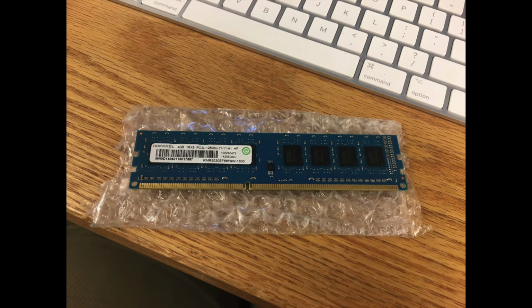So, I ordered that other stick of RAM. And it still didn't work. So, yeah. Here's the stick of RAM. It worked by itself, but still, it glitched out when I tried this one with the 6 GB. But it did work by itself, so it was confirmed alive.